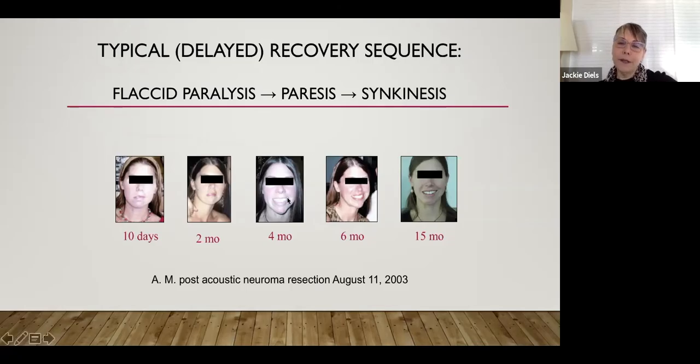So what happened here between 4 months and 15 months? At 4 months, we have almost full teeth show. Now we're seeing less teeth show, deeper nasolabial fold, quite bulky cheek, especially compared to how it was at the 4-month point. So what's happened in this period of time that causes her to think that she is getting worse again? So what the patient is thinking is that they're regressing back to how they were in the beginning time frame.